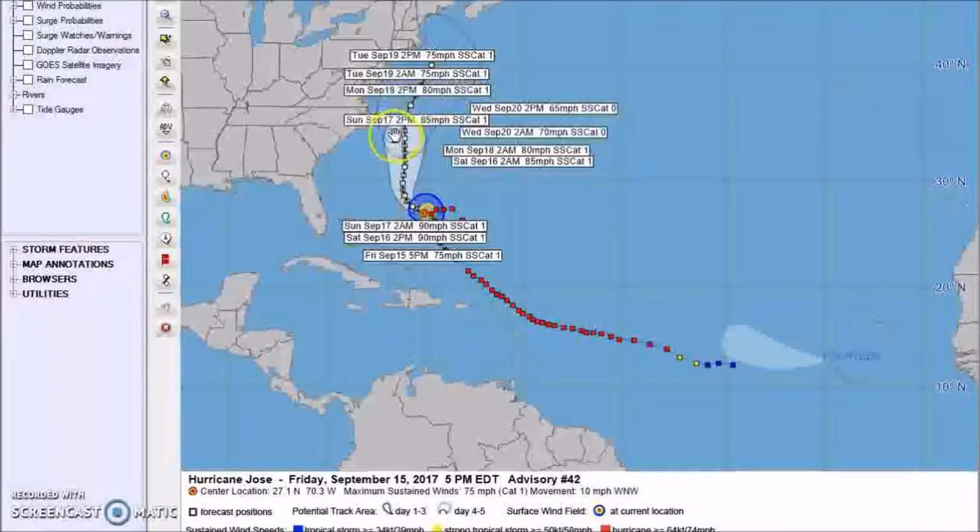Focus on outside the cone, because as we learned with Irma, it was on the left side of the cone, and it could do that. It could go to either the left side or the right side of the cone. And just remember, even though the center is here, effects can be felt outside of the cone area. We're going to look at a couple of models. This is the official run.